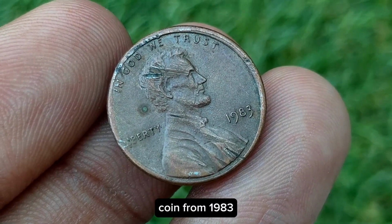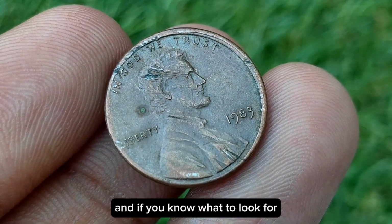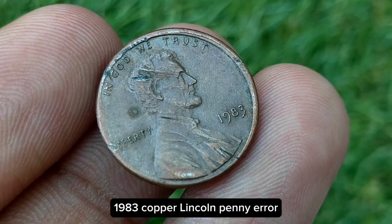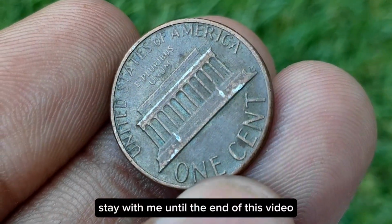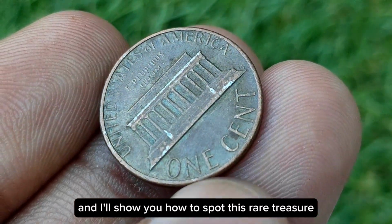One rare error coin from 1983 has stunned collectors and auction houses alike, and if you know what to look for, you could be holding a literal fortune in the palm of your hand. I'm talking about the legendary 1983 copper Lincoln penny error, a coin that was never supposed to exist. Stay with me until the end of this video, and I'll show you how to spot this rare treasure.